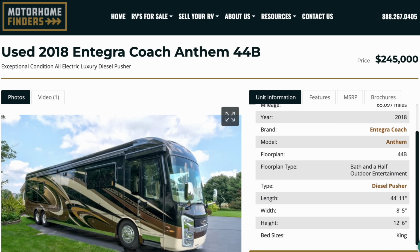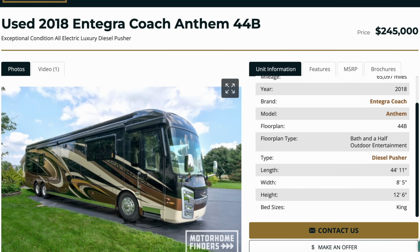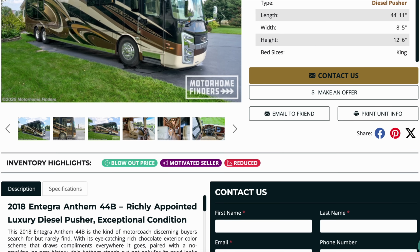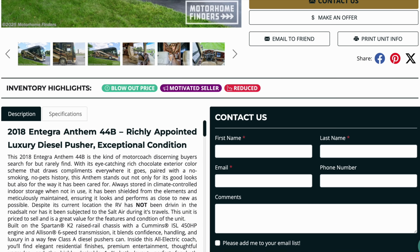Or, I'm looking for a quality motorhome. Or, I need to know somewhere trustworthy. I want to sell my motorhome online. What do you suggest? We used motorhomefinders.com. It made the process so easy. It takes the risk and the questioning about, is this legit, out of the equation.